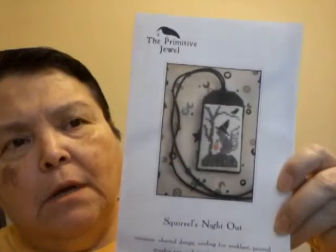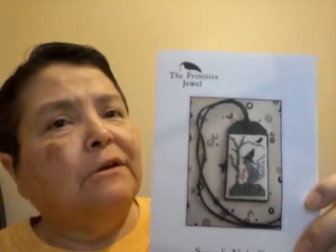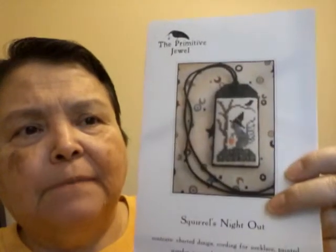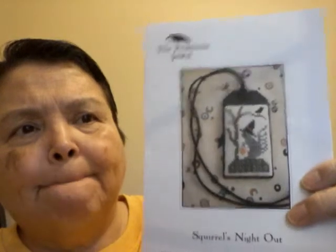By the Primitive Jewel. I saw a lot of things there that I liked. A lot of designer names that I recognize because now I watch Flosstube, and so I recognize them. But this is called Squirrel's Night Out. It's a little Halloween design.